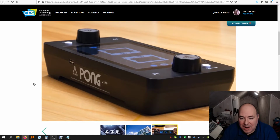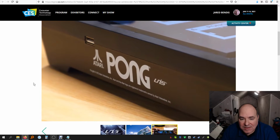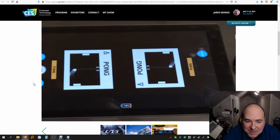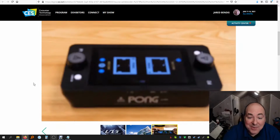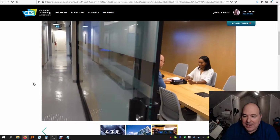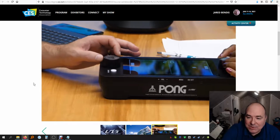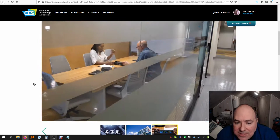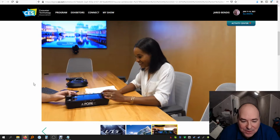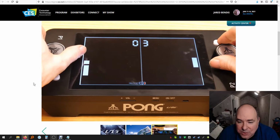So it's a real device. And I'm going to lower the music because I don't want to risk somehow getting kicked off YouTube again. And let's take a look at them playing Pong. Right, so it's them playing. Oh, is it digital or is it physical? I think it's digital. But it's just Pong. I don't know why they're doing this from afar and not just showing us. There we go. So it is digital.